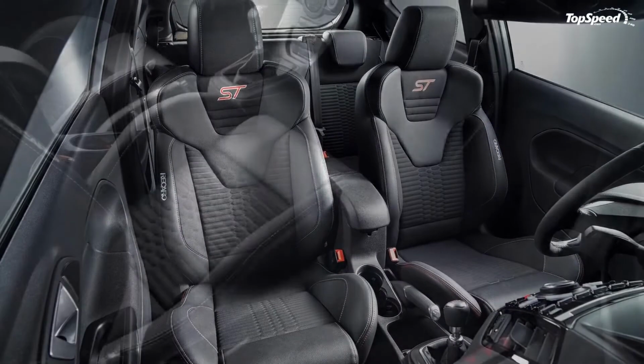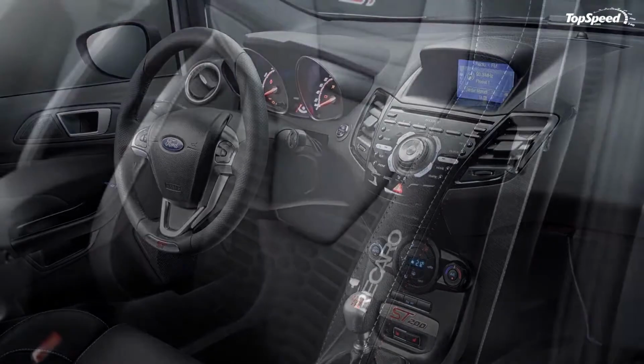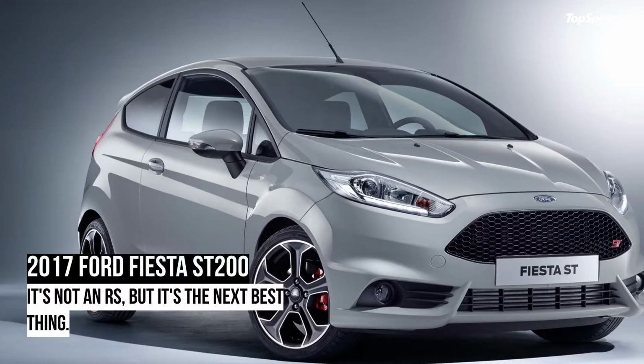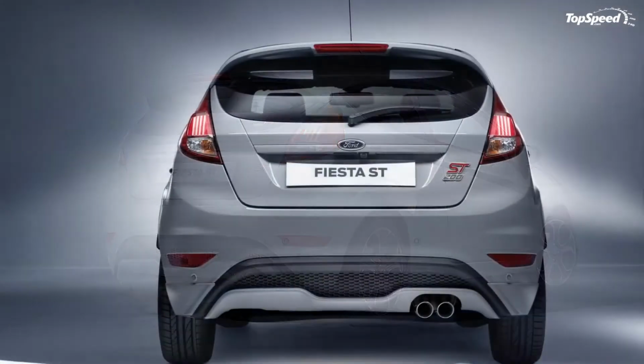It is a much cleaner look, and without the bulky pull handle toward the front, the cabin actually looks a little more spacious. The steering wheel, instrument cluster, and dash all appear to be the same as the ST, but take a look at the infotainment control knob. On the ST200, the control knob is much larger.